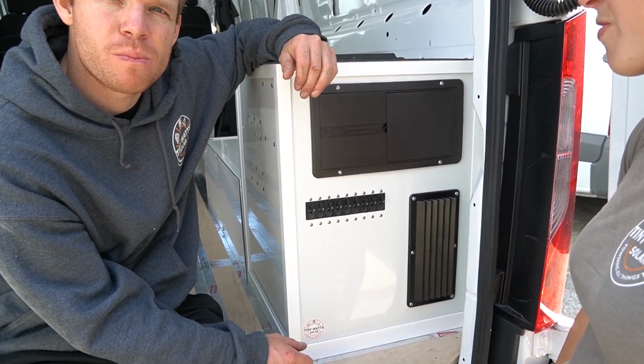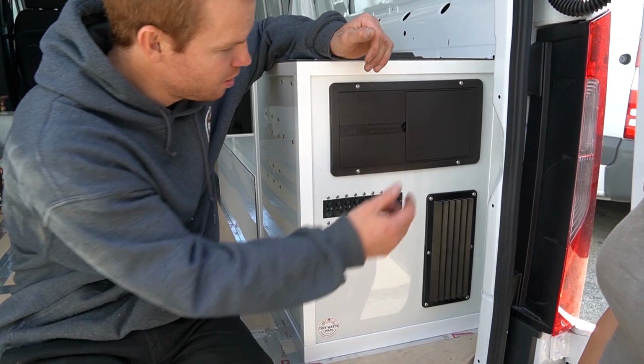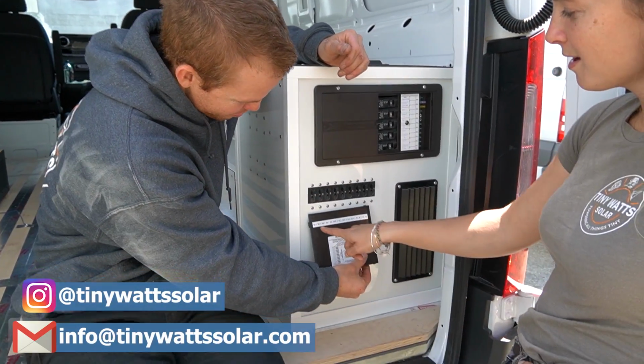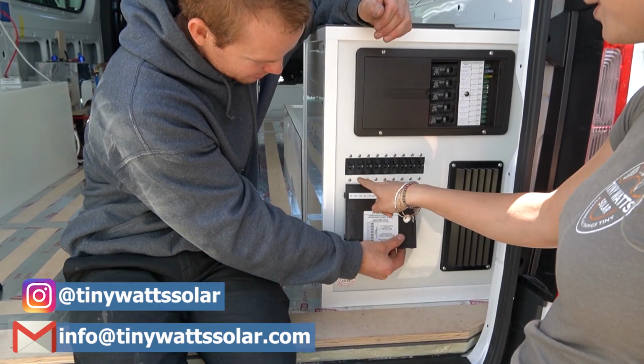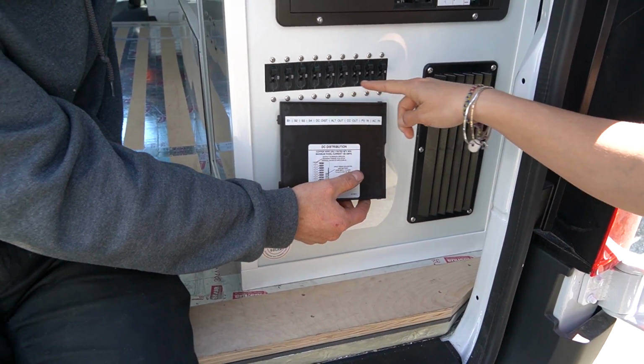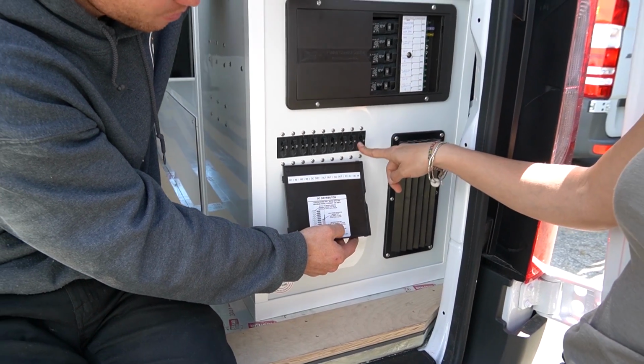Wait a minute, Wes. None of that is labeled for me. How do I get a hold of it? Well, you just open up your little thing, man. We did not rehearse this, by the way. Battery 1, 2, 3, 4. DC distribution, alternator out, in, AC in.